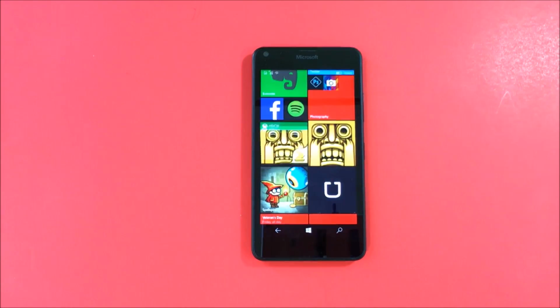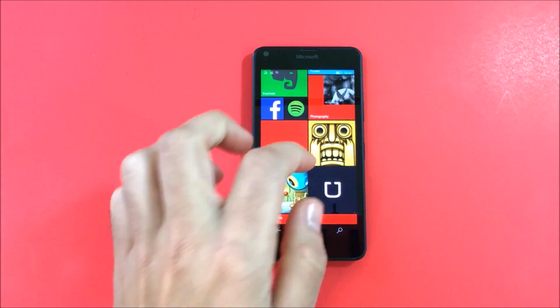Temple Run 2 has a little bit more graphics, a little bit more different maps. It's just a little bit different, and it does have pretty nice challenges for Temple Run 2.